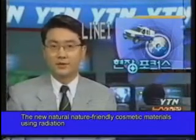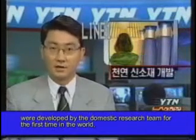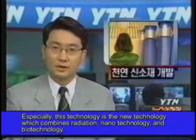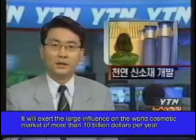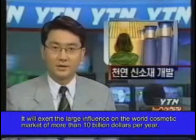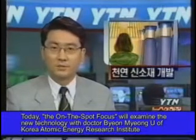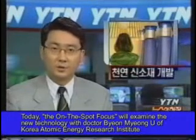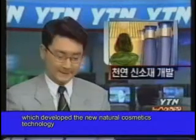The new nature-friendly cosmetic materials using radiation were developed by the domestic research team for the first time in the world and attracting our interest. Especially, this technology is the new technology which combines radiation, nanotechnology, and biotechnology. It will exert a large influence on the world cosmetic market of more than $10 billion per year. Today, the on-the-spot focus will examine the new technology with Dr. Byung-Myung Woo of Korea Atomic Energy Research Institute, which developed the new natural cosmetic technology.